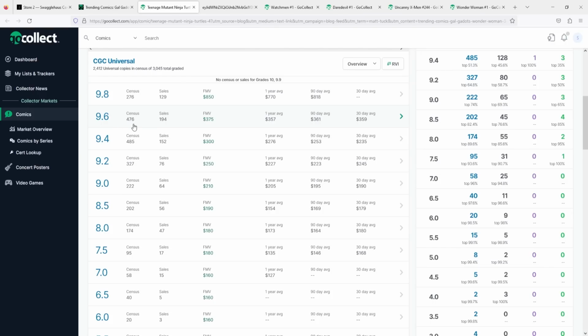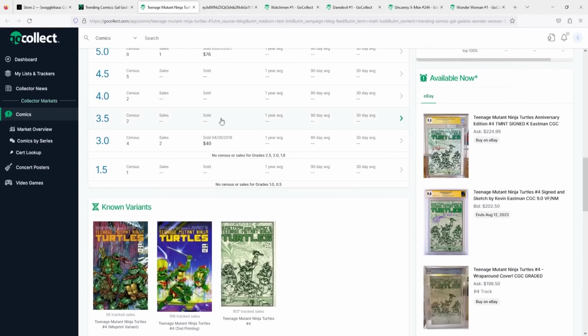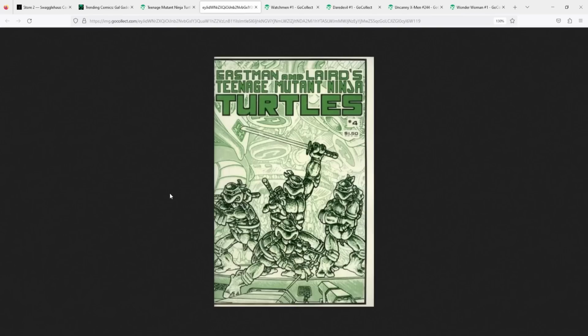9/6 is 476 on the census. The 30-day moving average is 350. 9/0 is 222. 30-day moving is 190. And then down here at the bottom, you might see it slabbed from time to time at the low grade. But generally speaking, when you go onto eBay looking for raw copies, typically they sell around that $100, $150, maybe $200 range, depending on the deal and depending on the grade.